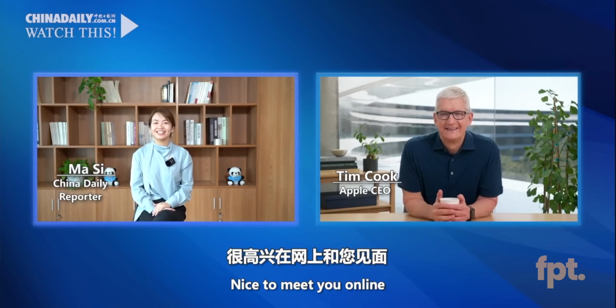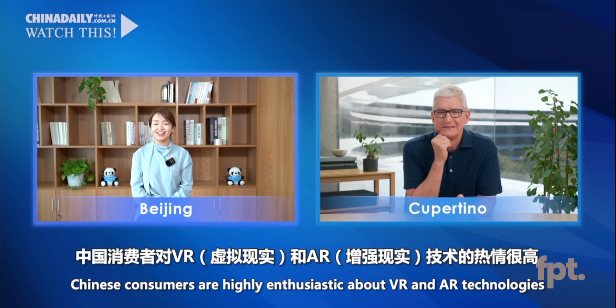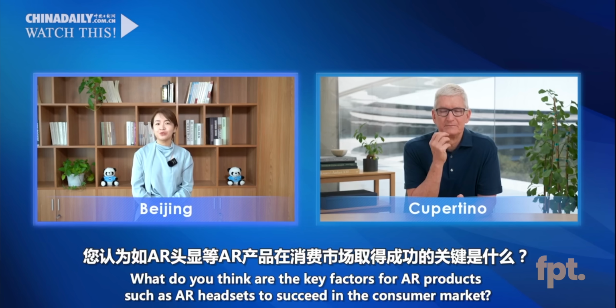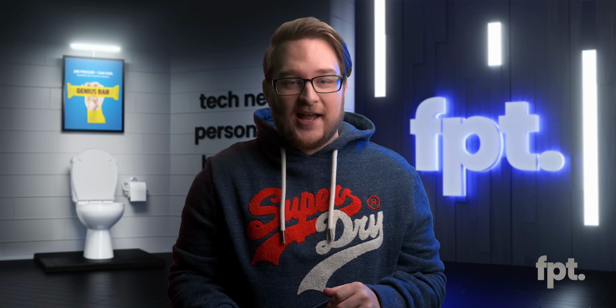The interviewer said, Chinese consumers are highly enthusiastic about VR and AR technologies, but some of them are not very satisfied with the products currently available on the market, wink wink. So what do you think are the key factors for AR products, such as wink, AR headsets, wink, to succeed in the consumer market? Wink! That's a great question. Oh yeah? I bet it is, Tim.